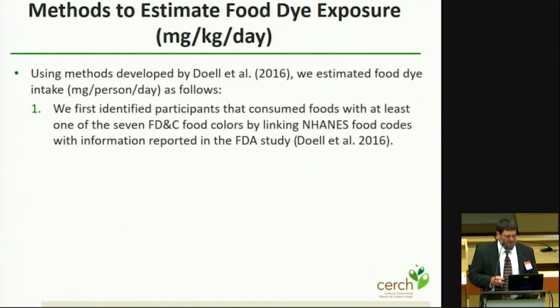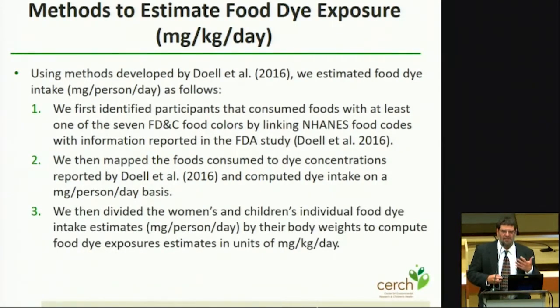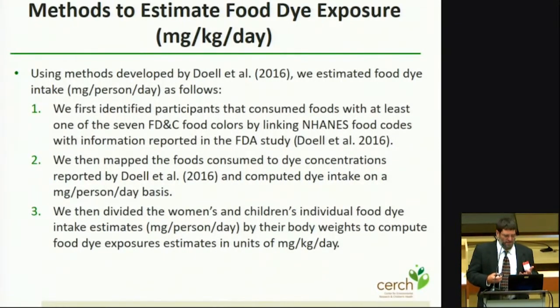To be a little bit more specific here, we identified participants that consumed foods with at least 1 of the 7 FD&C food colors, and we linked that with information reported in the FDA study. Again, similar to what Dr. Doell described, we mapped the food consumed to dye concentrations and then computed dye intake on a milligram per person per day basis, which is the way that Dr. Doell presented her information. Then we used information in the NHANES database on body weight and age to compute exposures on a milligram per kilogram per day basis, which is, of course, the units we use for the ADI and other exposure contexts.